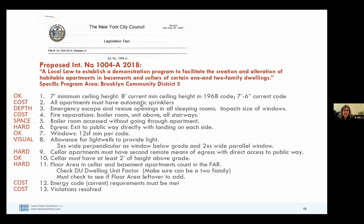All the apartments must have an automatic sprinkler. The automatic sprinkler is incredibly costly. It means you have to bring in from the street a whole sprinkler system for the cellar. This is for cellar or basement apartments. So that cost becomes a huge threshold for someone trying to complete a cellar conversion to a legal apartment.